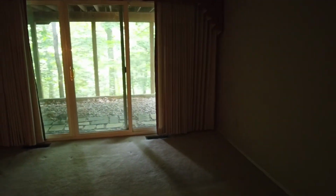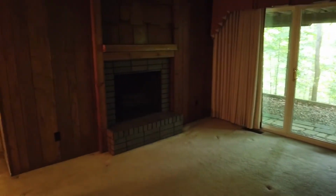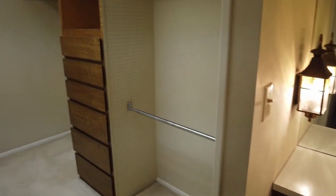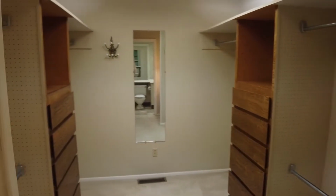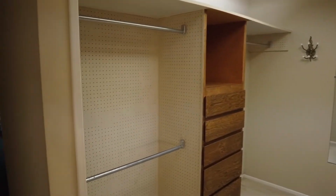You have another sliding door that leads to the outside, and you have a fireplace in here actually as well. Now, as we go towards the back of the house, you have a little makeup area along with a closet with some built-in storage. And it's on both sides of this closet, so you have a ton of space. You can store pretty much everything that you would ever need to in there.